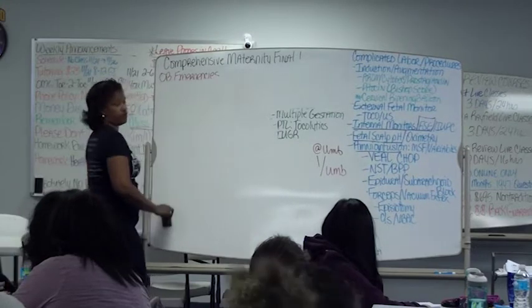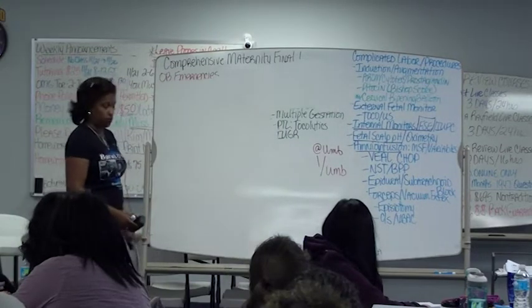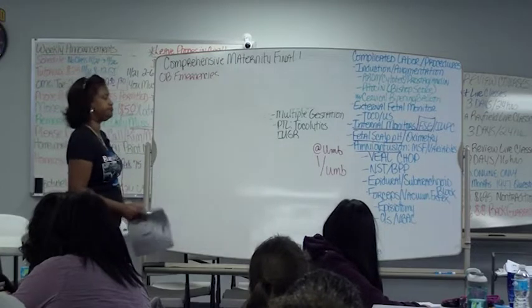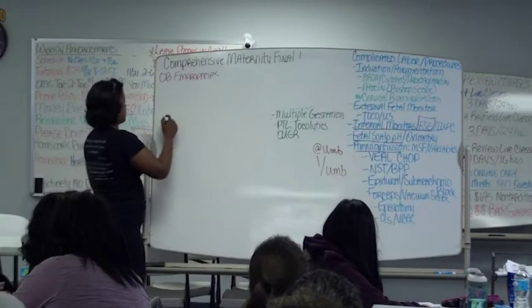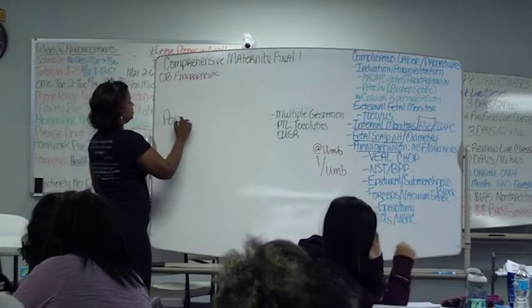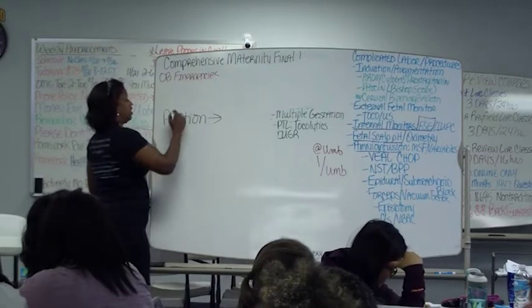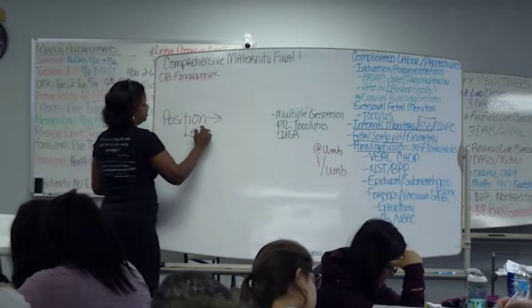Leopold's maneuver is part of your nursing assessment on admission, where you're trying to feel the head versus the butt. So when we look at position, we are going to do Leopold's maneuver.